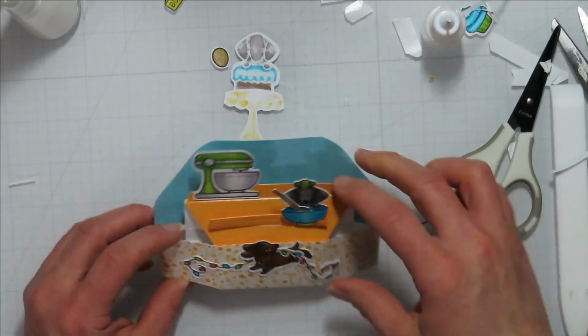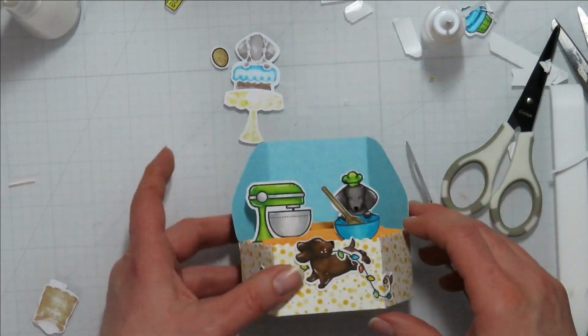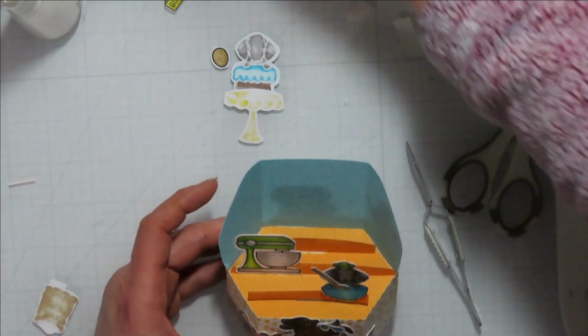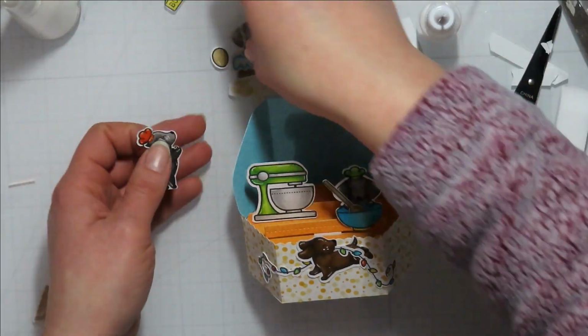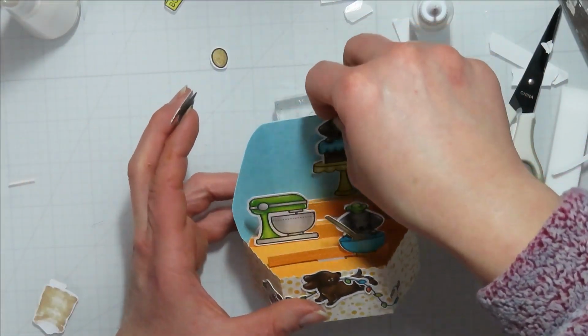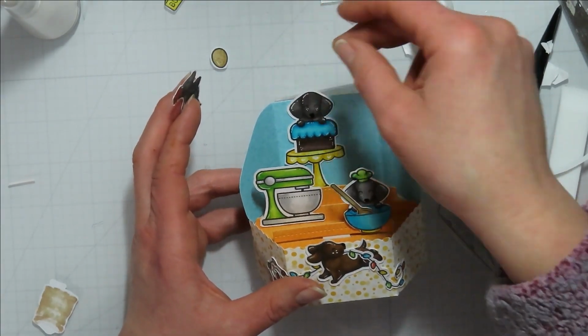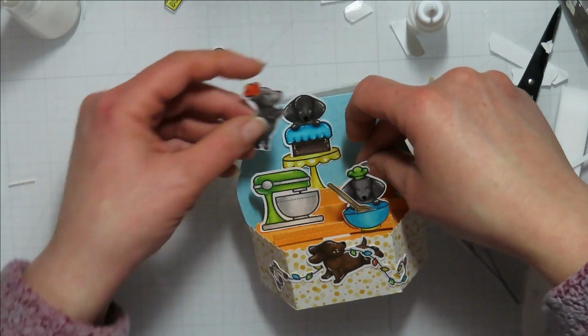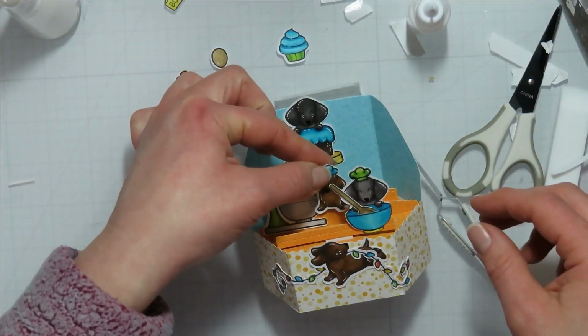So the second little scene in there is going to be the little puppy dog and the bowl. And he is stirring up something good. So maybe he is whipping up the frosting. Maybe he's making the cake or the cupcakes. Or maybe he's making cookies. I don't know what he's up to. He didn't tell me that part. I'm pretty sure it involves sugar, though, because he likes sugar.